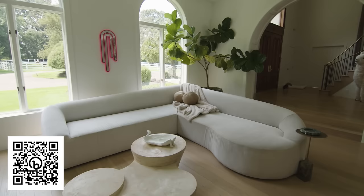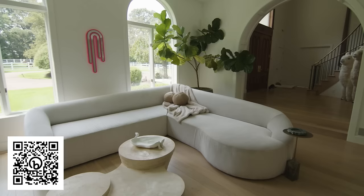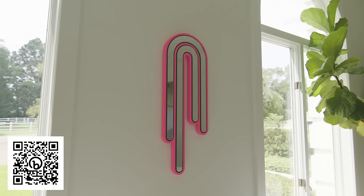Over to our right, I wanted to add a pop of color and unexpectedness. So this is an art piece by Jenna Carpell. She's awesome and I love her work. So I thought that this was really cute and fun there.